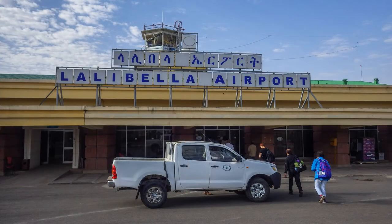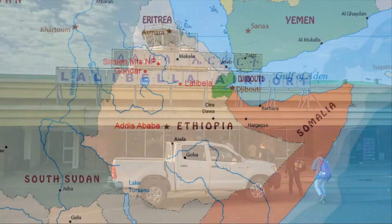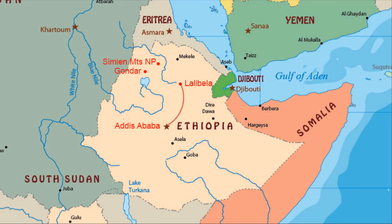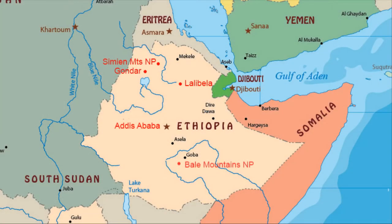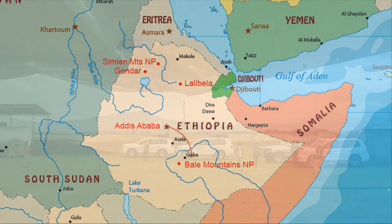This morning, we're back at Lalibela Airport. We'll be flying back to Addis Ababa. After lunch, we board our chartered Cessna Caravan for the flight to the Bale Mountains. Our flight plan takes us over the Rift Valley to the Robi Airstrip.